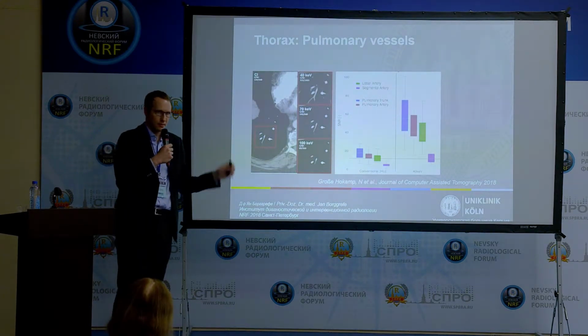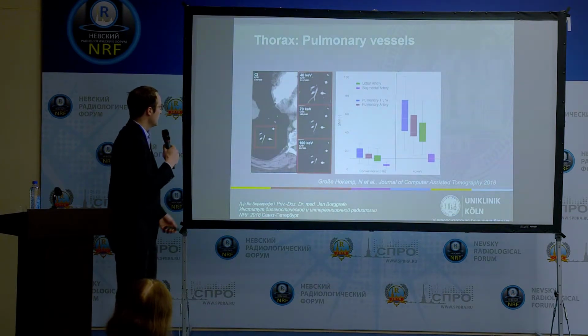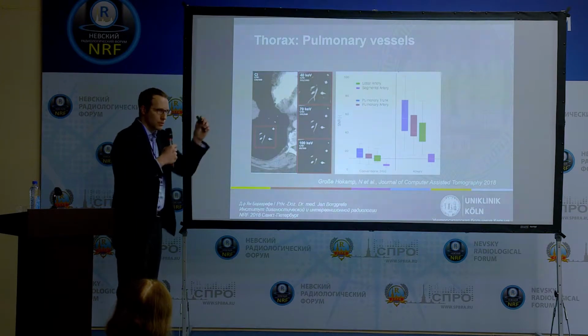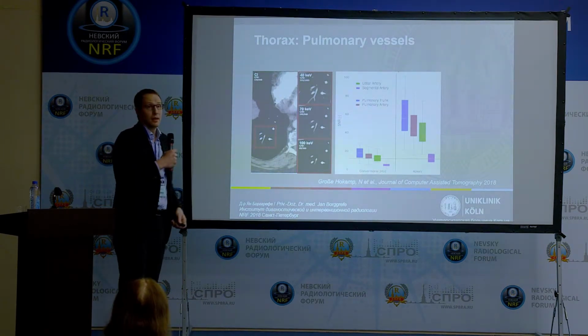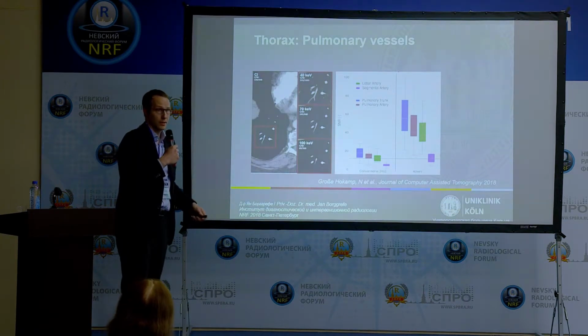Looking at small vessels, for example, in the lung, we showed in a study from my colleague Rosa Hokam that we find that now we can see smaller vessels, not to the tiniest extent, but if you're looking, for example, at peripheral lung emboli, this will help you a lot to find these because you still have a good contrast in these vessels.